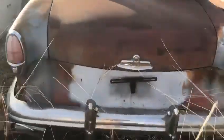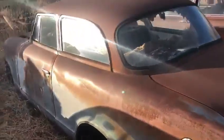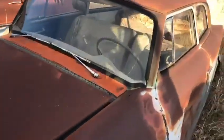Work our way on around the back of this little Rambler. Got the little trunk pull, kind of similar to the cars in the last episode. And a pretty solid car, no rear end under it. But really not a terrible little car. Got the nose trim in it, park lights, headlight bezels. Good looking car.